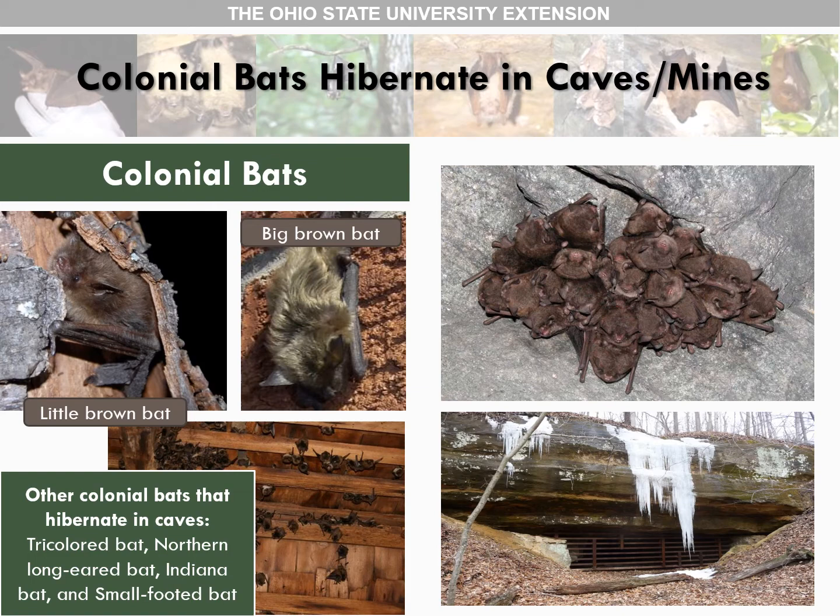Okay, we've looked at our solitary bats. Now let's conclude with our colonial bats. These are the species that, once again, are hibernating in caves or mines. And that is when they are coming in contact with white nose syndrome.